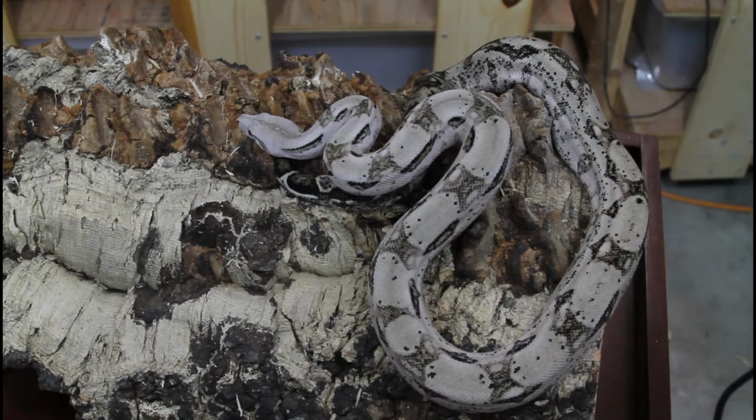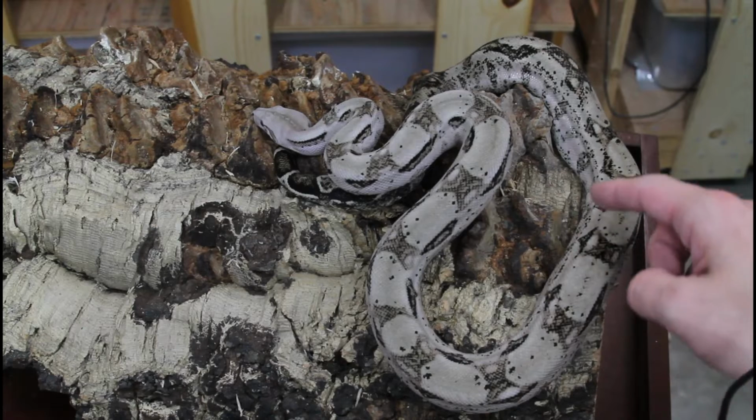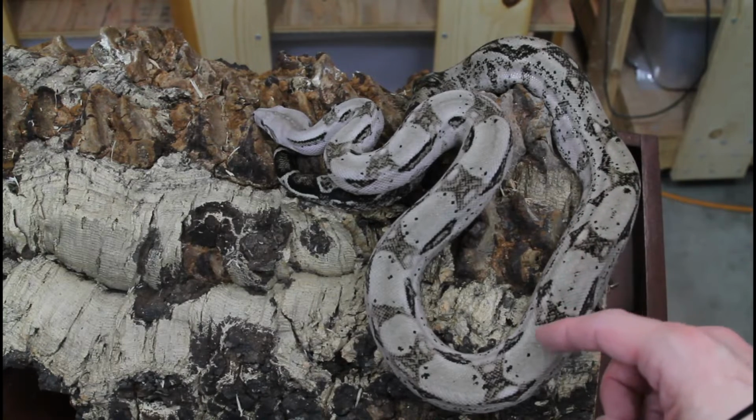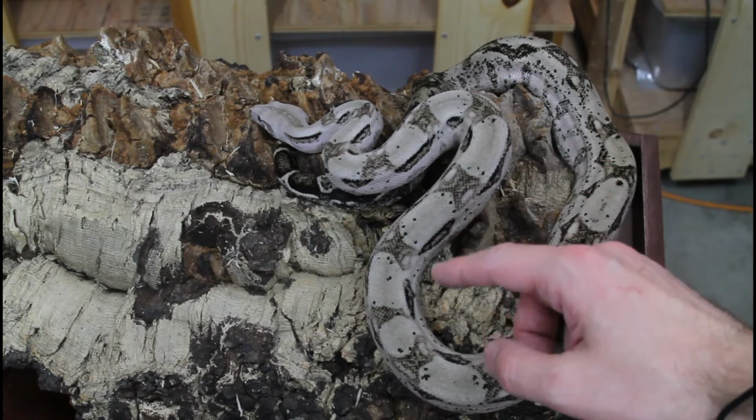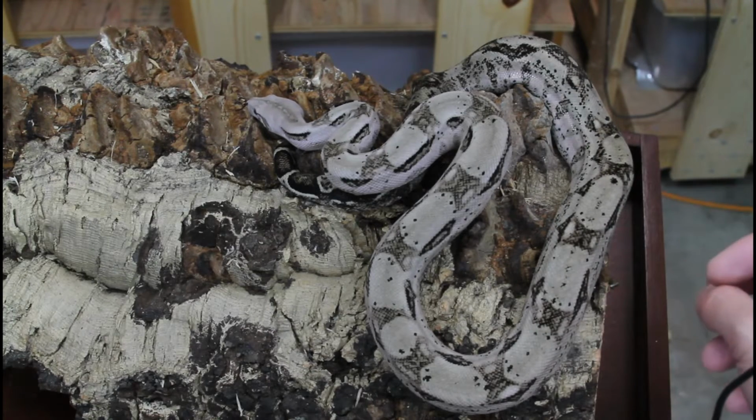Here we have another one from the same litter. This is a 2017 male holdback. You can see this guy's got a little bit more of a busy pattern. I just kind of love the wild look. And he's maybe a little bit more tannish. Sometimes the animals will be a little more tannish versus some are a little more silvery gray.